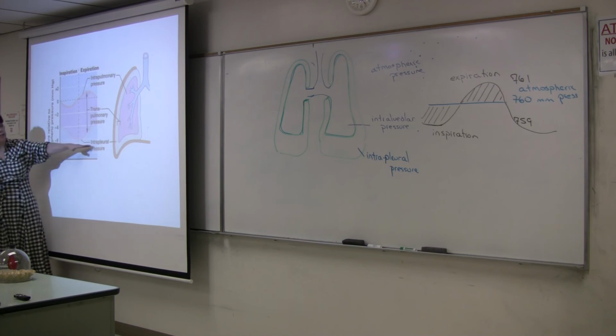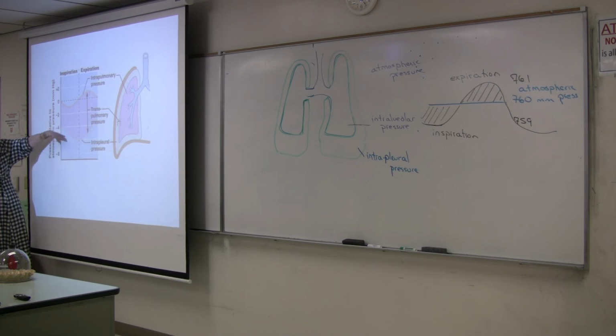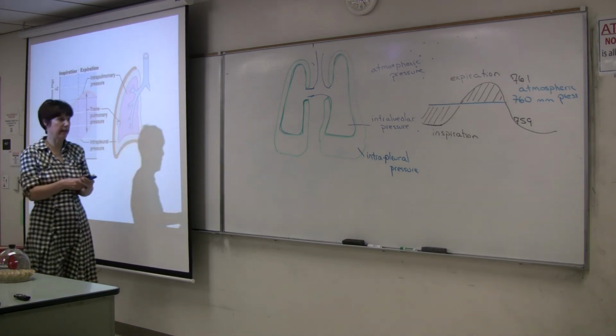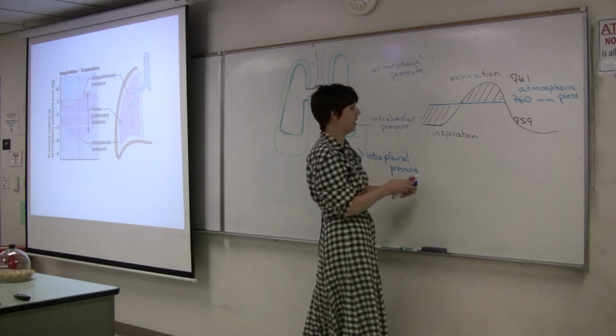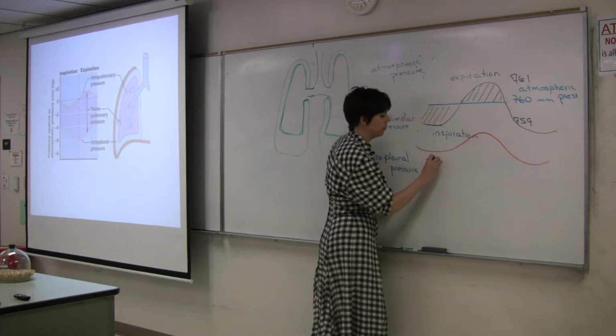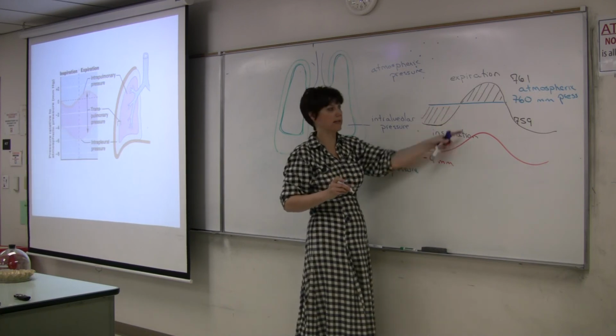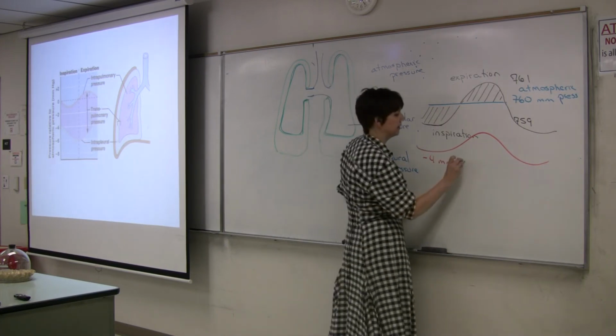Now this line down here is intrapleural pressure, all right? So as you contract your diaphragm, the diaphragm is going to move down, the parietal pleura is going to be moving down with it, and intrapleural pressure will move down as well. It's about 4 millimeters difference. It's always lower, however, than intraalveolar pressure, and it's never higher than atmospheric pressure. So intrapleural pressure is going to look like this. It's going to be about -4 millimeters in relationship to the intraalveolar. So as this goes up, this goes up, so it follows in place.